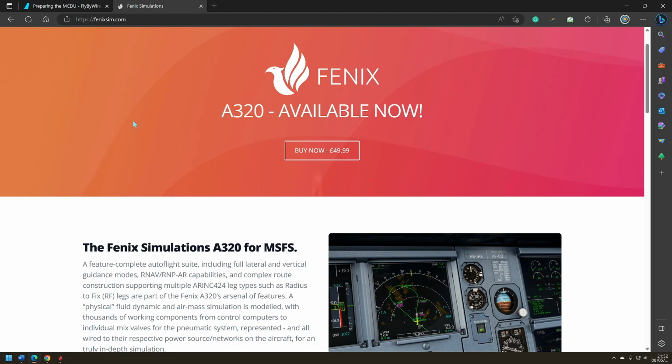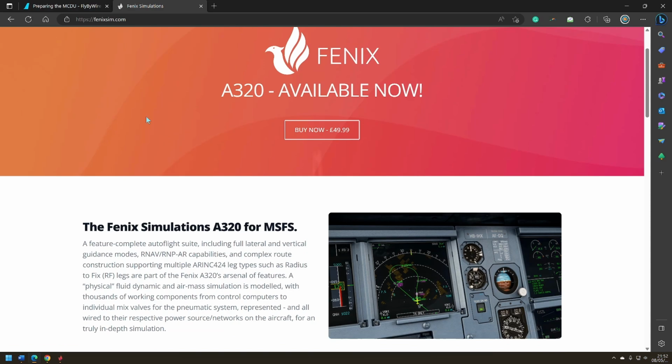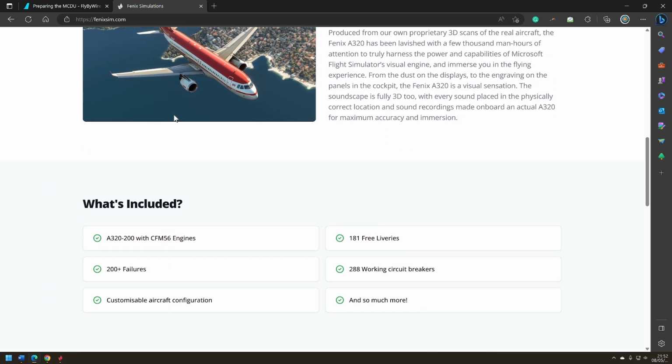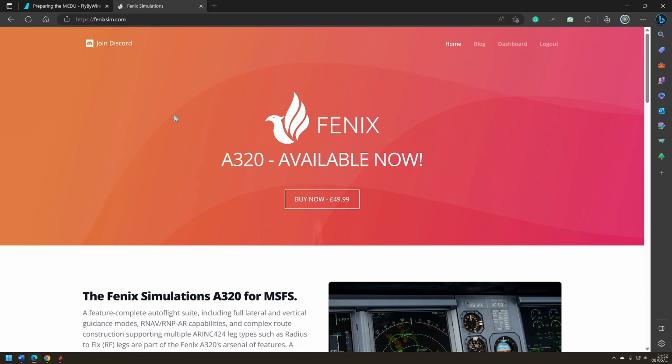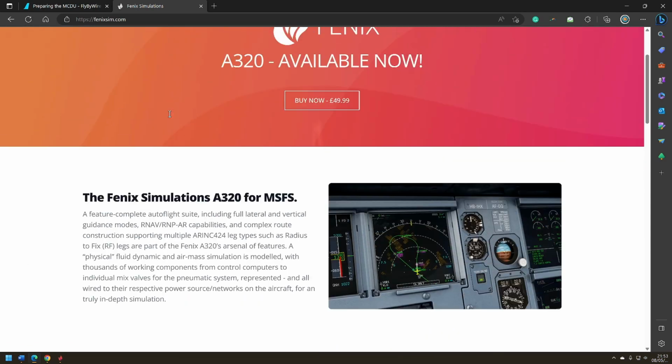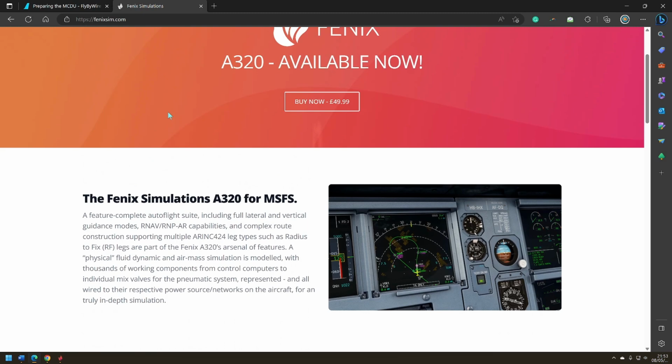Now I do feel I need to confess, folks, because you could see here, I have a reputation for developing tutorials on the H145 by High Performance Group, and I feel like I've been a little bit unfaithful because for other sections of my weekend I have been playing around with Fenix's A320, which is an excellent aircraft. However, I still have some hints for folks using the H145.